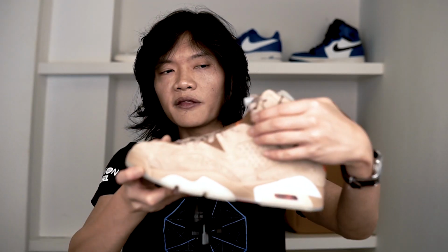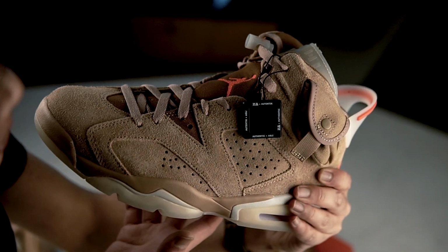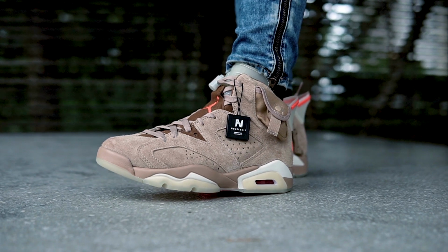What you will get is some kind of small tag. I got mine from one of the resellers. It comes with an authentication tag right here, so I guess they must be real, because I definitely paid a huge deal for these.